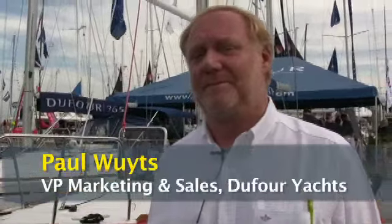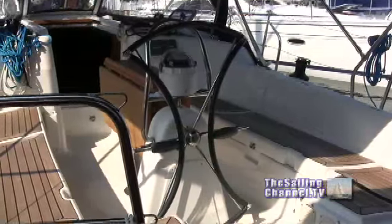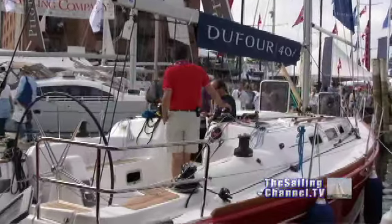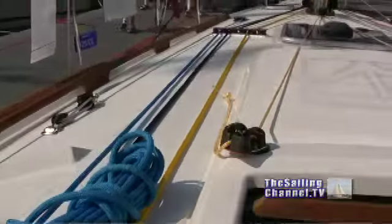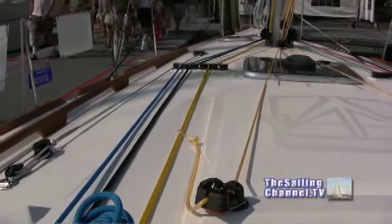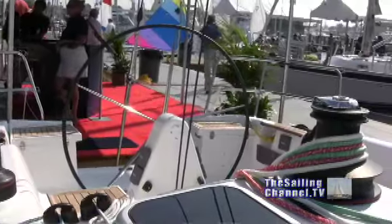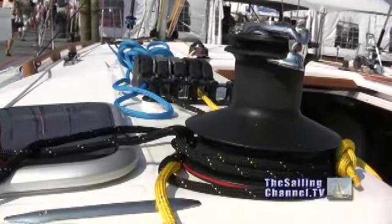Could you tell us what Dufour is doing to bring more people into the sport of sailing, keep them there, make sailing more fun, safer, easier, and more enjoyable? The most important tendency in the last number of years has been ease of sailing, ease of handling, short-handed sailing, and furling systems, whether it's furling main or furling genoas, but also more practical electrical systems for electrical winches and whatever else.